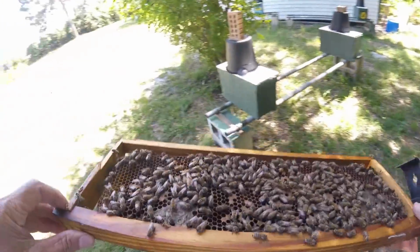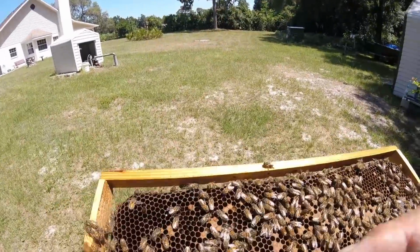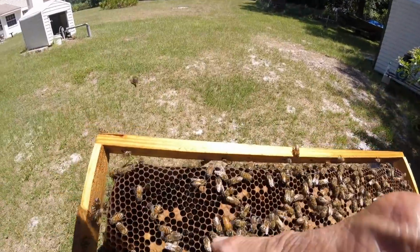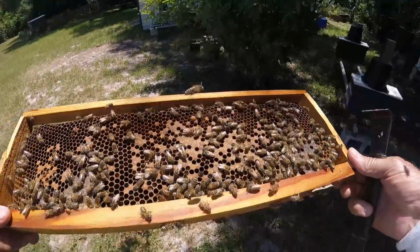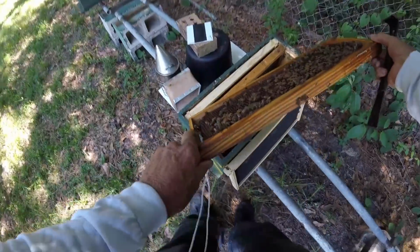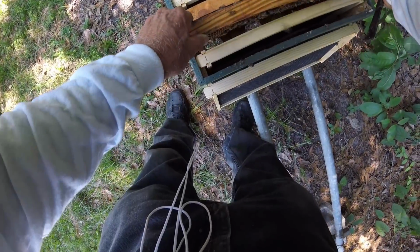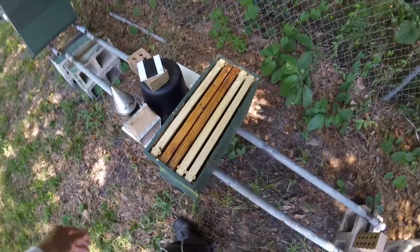There's our new queen right there. There she is right there. Bless her little heart, and she's laying good. She's laying good. Let's put her monkey ass right back in there. And let's go ahead and keep feed pumping to these things. I got to get these things filled out. I got to get these frames filled out.